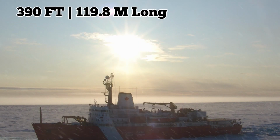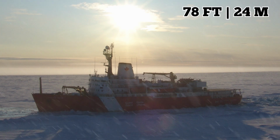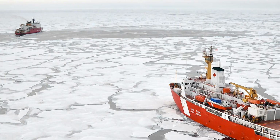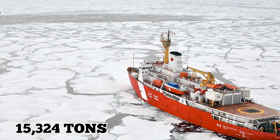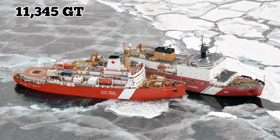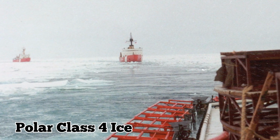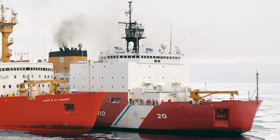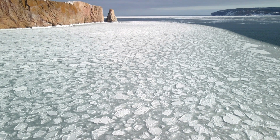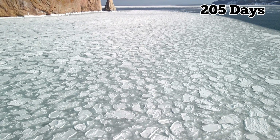The vessel is 390 feet, 120 meters long, with a beam of 78 feet and a draft of 32 feet, 10 meters. It has a displacement of 15,324 tons and a tonnage of 11,345 GT. It's a Polar Class 4 ice class, which means it operates year-round in medium first-year ice and in old ice during the warmer seasons. It has a speed of 16 knots, 18.4 miles per hour, and an endurance of 205 days.